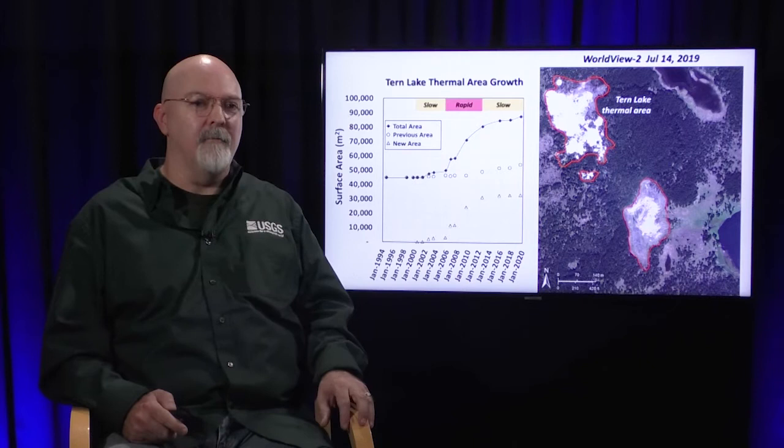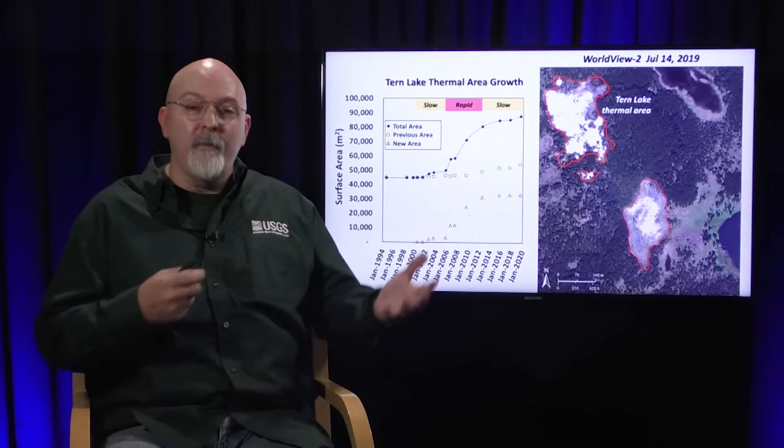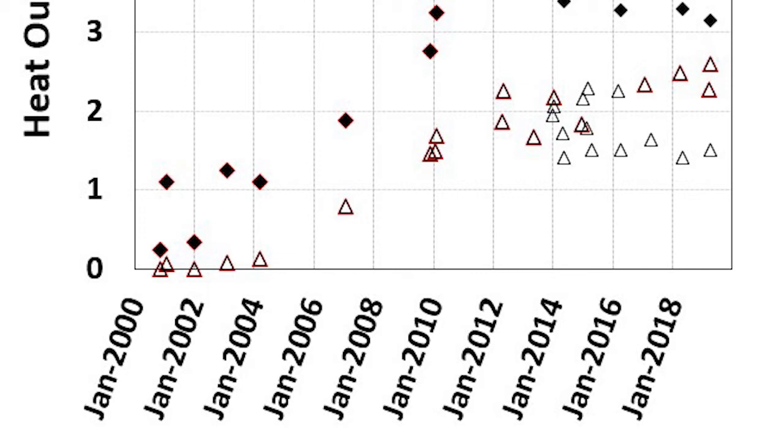And so the next question I wanted to answer was, what about the thermal output? How much heat is coming out of the ground here? And how has that changed with time? So I grabbed all the remote sensing data sets I could find that had thermal infrared images that I could use to derive the temperature and heat output of this area. And I plotted that heat output versus time. And again, the triangles on the bottom part of this plot show the new thermal area.